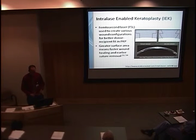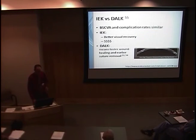The next advancement I'd like to talk about is intralase enabled keratoplasty. This involves femtosecond laser use to create variations in wound configuration, as shown on this slide. These different configurations provide greater surface area for healing in the corneal graft, and the greater surface area means faster wound healing and earlier suture removal.